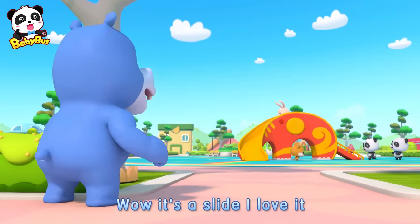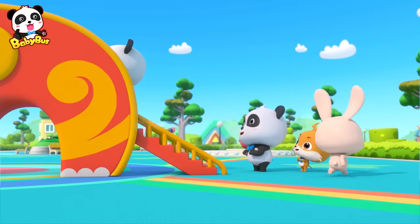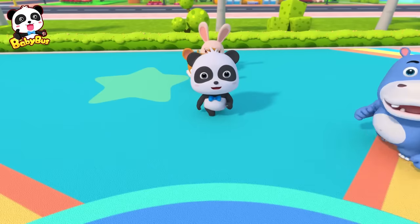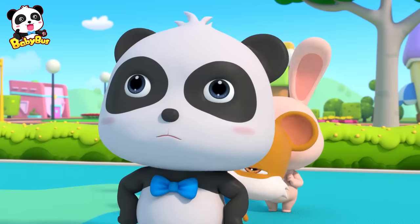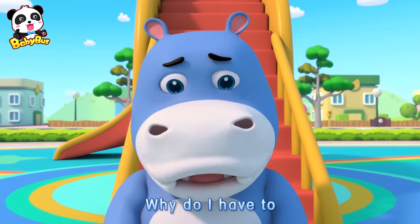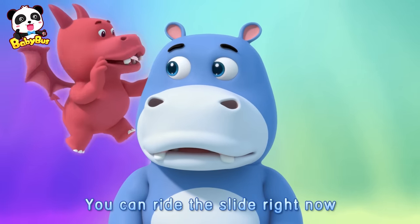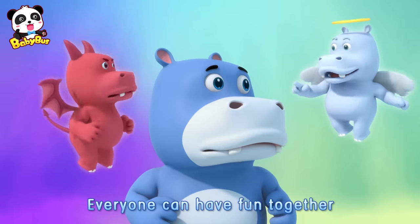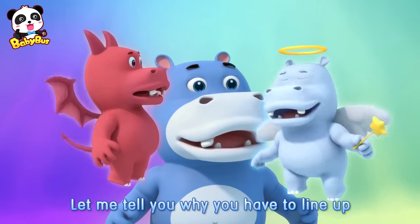Wow, it's a slide! I love it! It looks so fun! I want to play too! Huh? Pink, you should line up first! Why do I have to? I want to ride the slide now! You don't have to! You can ride the slide right now! It won't take long. If you line up, everyone can have fun together. Don't line up! Let me tell you why you have to line up.